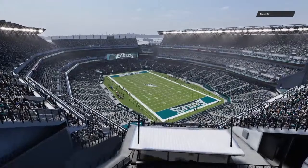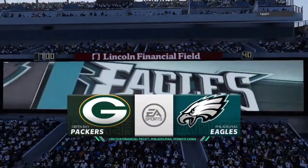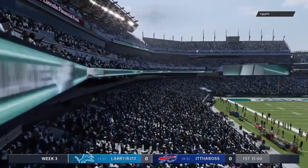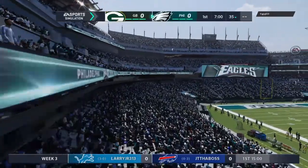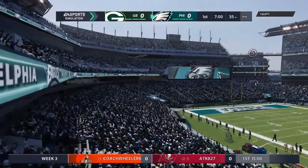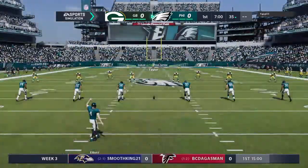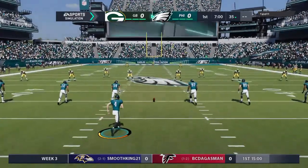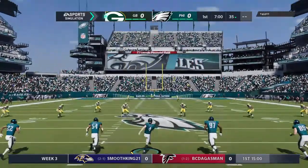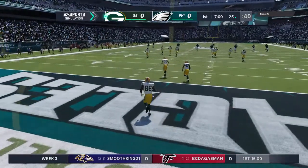Just north of the Delaware Expressway and east of Broad Street, we find ourselves at Lincoln Financial Field in South Philly. The scene a few moments ago, here it is. It's unlike any other in sport as both teams made their way out of the tunnel. These folks are fired up as their guys are ready to do battle between the Green Bay Packers and the Philadelphia Eagles. 2 weeks have come and gone. It's off to week 3, and we're underway on EA Sports.